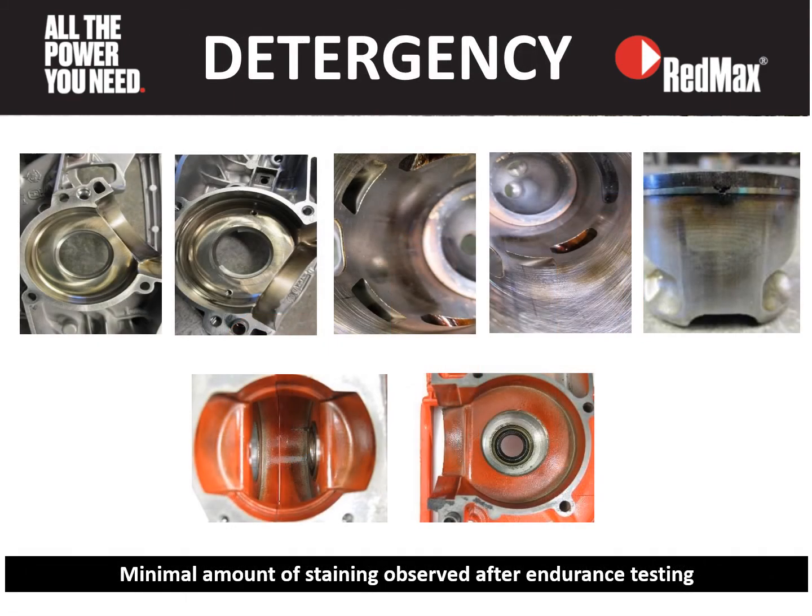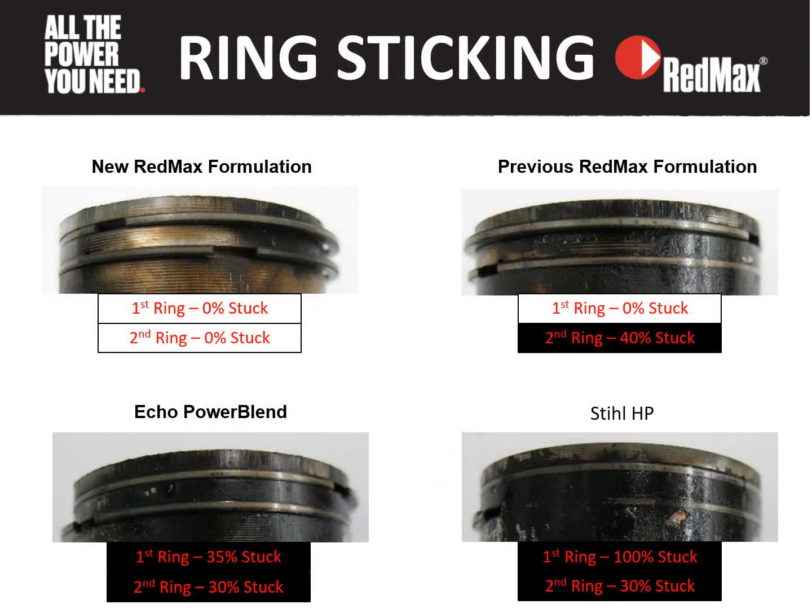In this slide, what you'll see is the detergency examples that we have, the minimal amount of staining observed after multiple endurance testing. In this slide, you'll see the examples of ring sticking, where with our new RedMax formulation, you can see in the first ring and the second ring, 0% stuck after an endurance test. Our previous RedMax formulation, you see in the first ring, 0% sticking, 40% in the second ring. With our competition, Echo Power Blend, 35% on the first ring stuck, 30% on the second ring stuck. On Stihl HP oil, ring 1, 100% stuck, second ring, 30% stuck. So this just goes back into the reiteration of the utilization of RedMax oil in our StrataCharge engines.